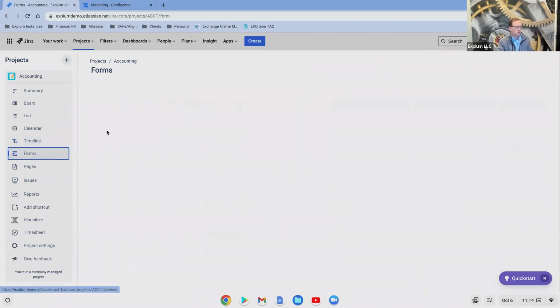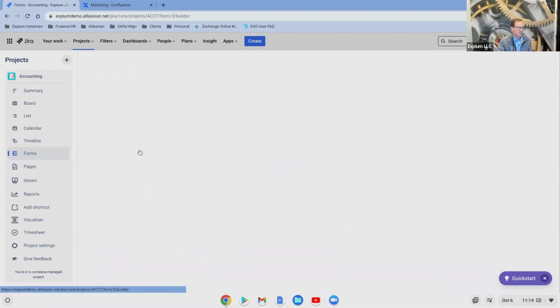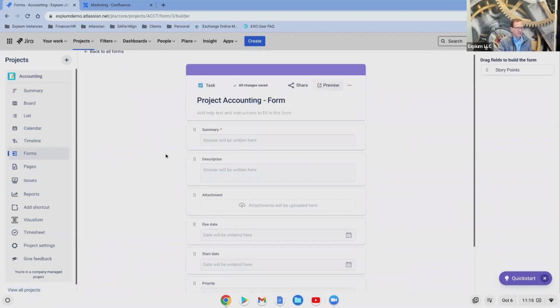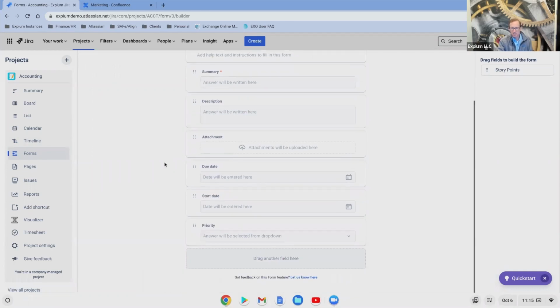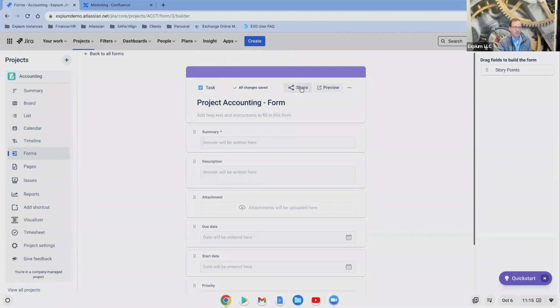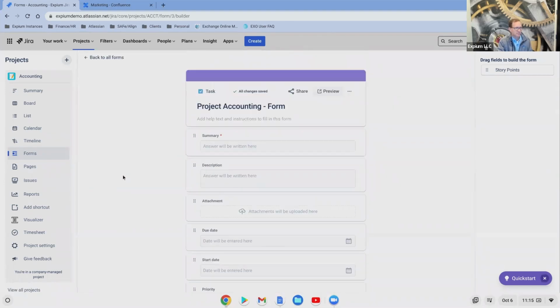There's also a forms option. Again, this is unique amongst the different other projects in Jira. So this forms allows you to basically, we'll just look into one of these. It allows you to create a basic form that's essentially like a create screen of sorts that you could share with other users in the instance. And it allows, again, for intake, just an intake option here.